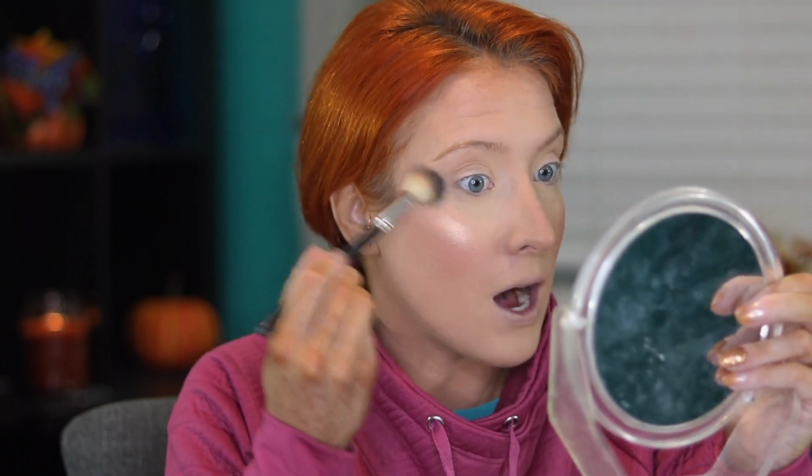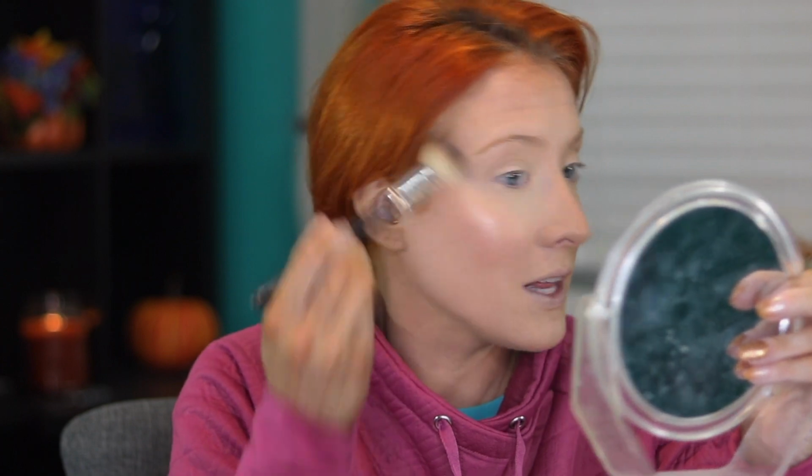And I am the type, I put it on my cheekbones. That is me. That's what I do. I love highlighting my cheekbone. I know it's not for everybody, but I mean the apples on my cheeks. I love highlighting the apples on my cheeks. If you have texture on the apples of your cheeks, it's not going to be your friend to put that on the apples of your cheeks. I can promise you.